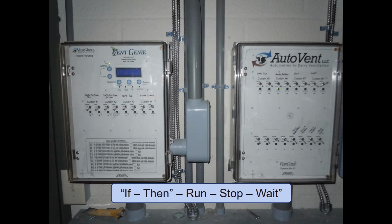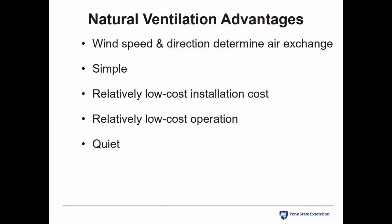And it provides this nice uniform environment, and it's interesting to watch, especially, I've done some time lapse here in colder weather. And it's surprising how open these curtains are in cold weather, simply because of the wind and temperature requirements within that building. And so that is something I really think is a good investment if you're building a system that is using curtains.